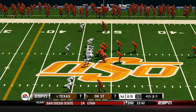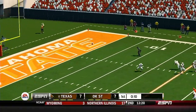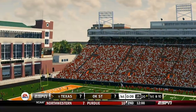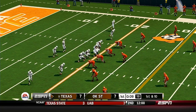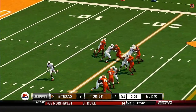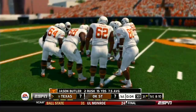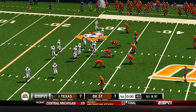Daniels is back awaiting the punt. And it goes into the end zone, down for a touchback. They ran the ball very well on their last drive, and it resulted in six. Tackle made around the 31-yard line. That makes it first and 10. From their own 31-yard line, first down.